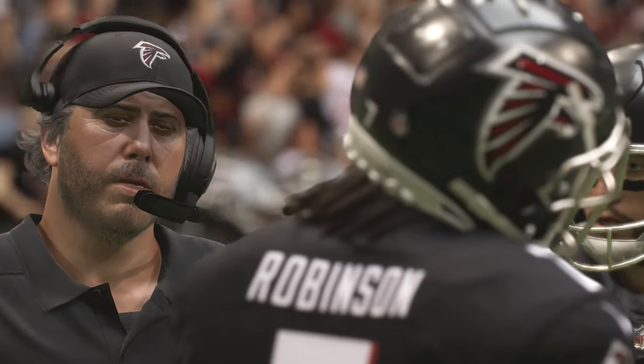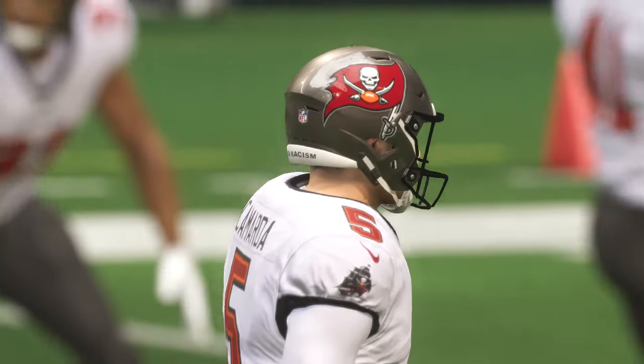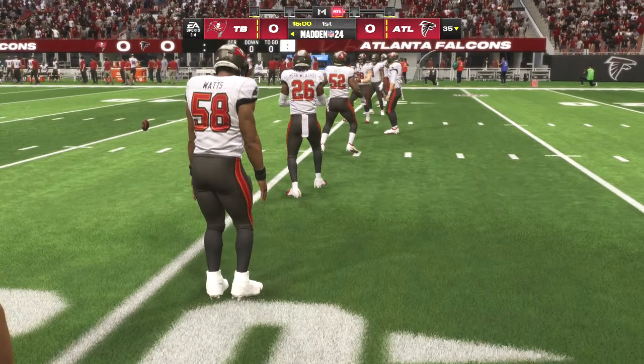Well, my keys are on the defensive side of the ball for both teams, and the big one, making sure you avoid giving up the big play. These safeties are going to get tested all game long. Their job, keep the ball in front of them, tackle people, make them run extra plays in order to try and score.